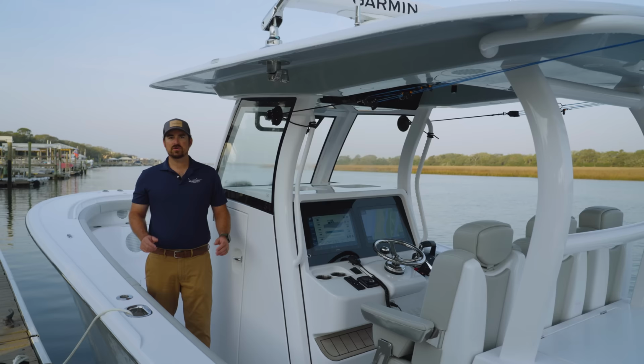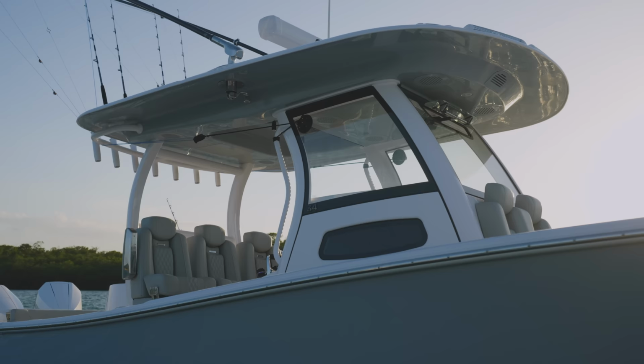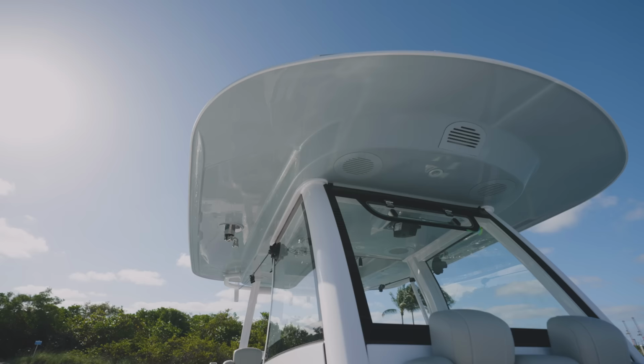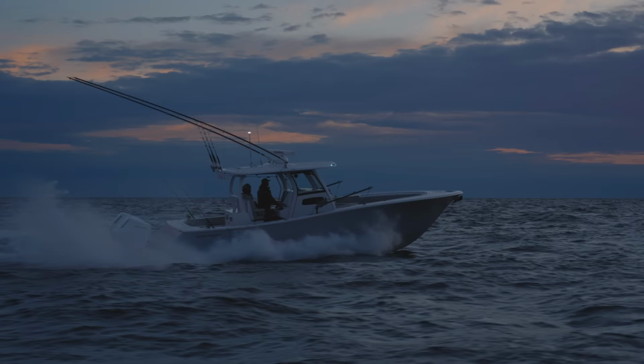The fishing features don't stop at the deck. Let's move our attention to the beautiful oversized hardtop. Starting with the top itself, it's an oversized fiberglass top. To ensure extreme rigidity, it has six attachment points. This design creates a beautiful look on the water and prevents any flex in rough conditions.